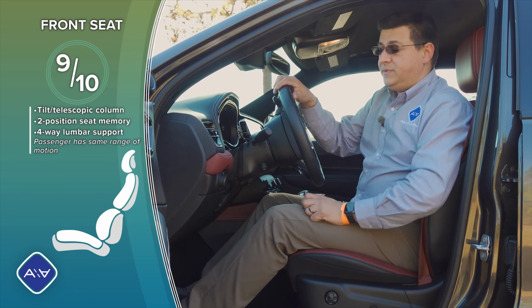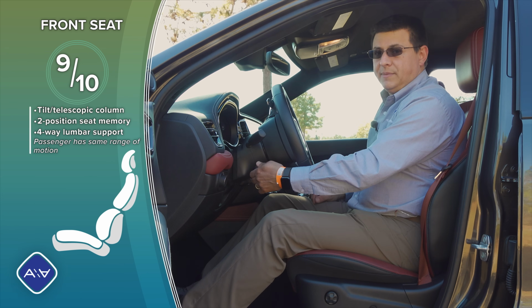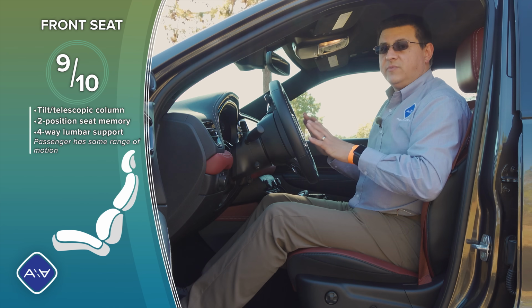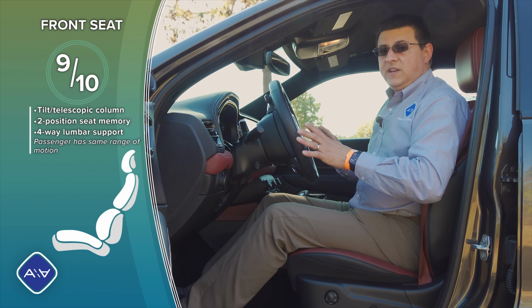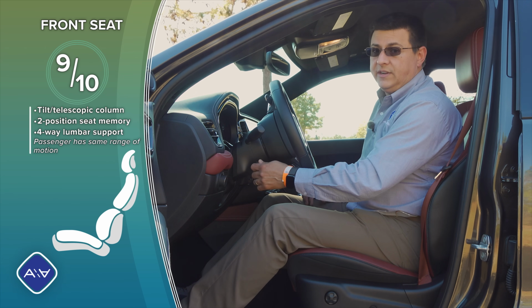The driver's seat has a 2-position memory over there on the door, and it is linked with the powered tilt telescopic steering column, also a little bit unusual in this segment. Remember that when the Dodge Durango and the related Jeep Grand Cherokee first launched, they were related to some Mercedes vehicles out there. There is still a bit of a relationship, and one of those relationships is the steering column.